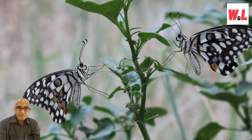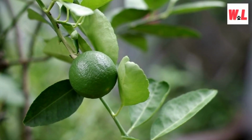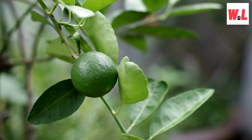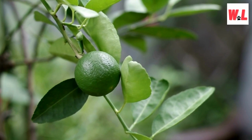So, sit back, relax, and let's flutter our way through the top 10 facts that will make you appreciate these tiny creatures even more. First things first, did you know that the lime butterfly Papilio demoleus has a special affinity for lemon trees? That's right, these beautiful butterflies love to make their homes on lemon trees, and they're particularly fond of laying their eggs on the underside of lemon tree leaves.